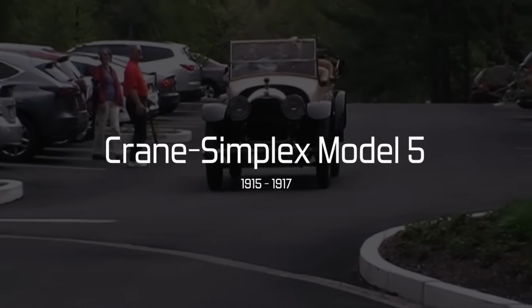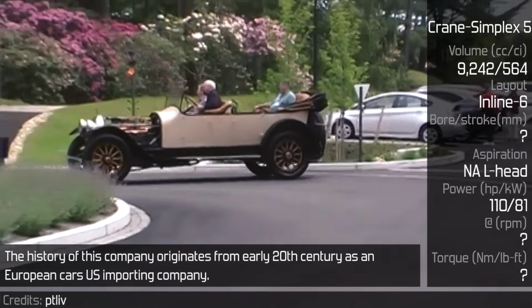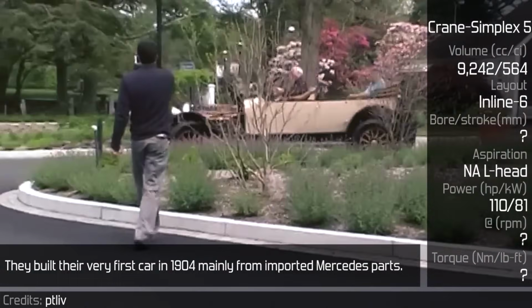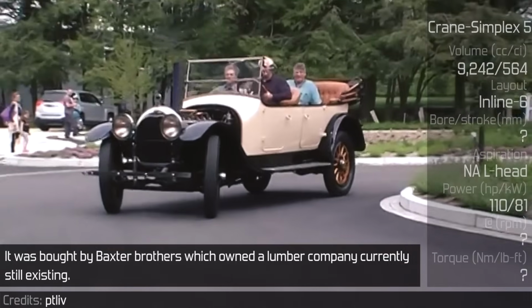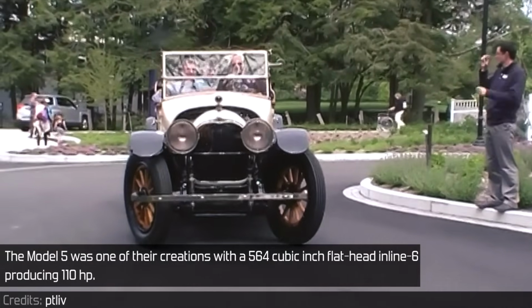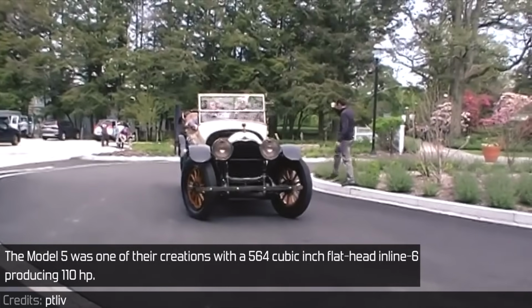Crane-Simplex Model 5. The history of this company originates from early 20th century as a European cars' US importing company. They built their very first car in 1904, mainly from imported Mercedes parts. It was bought by Baxter Brothers, which owned a lumber company currently still existing. The Model 5 was one of their creations, with a 564 cubic inch flathead inline 6 producing 110 horsepower.